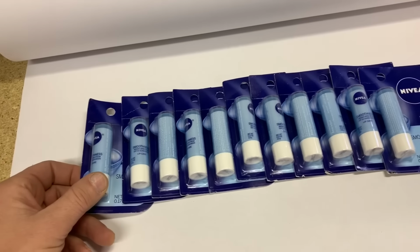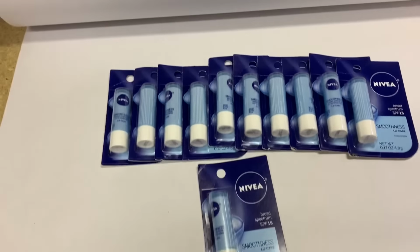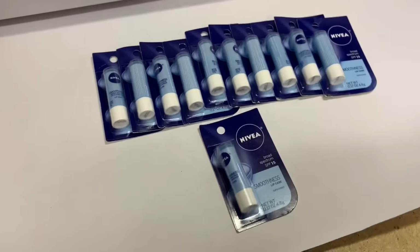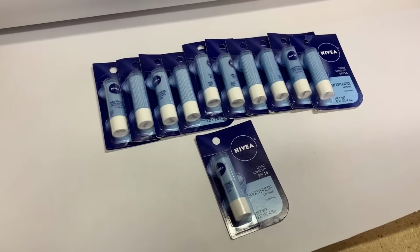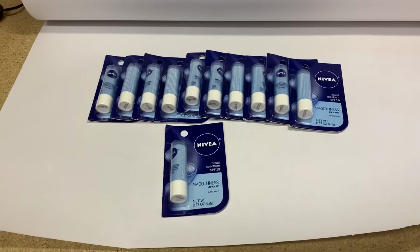So after giving one to myself and everybody I knew, I put the remaining 11 of these brand new up for sale and took a best offer of $15.55. With postage, it makes it an even 20 for the guy.